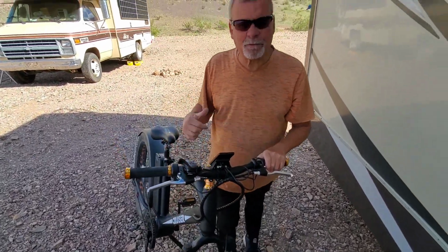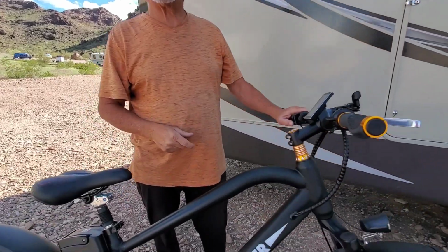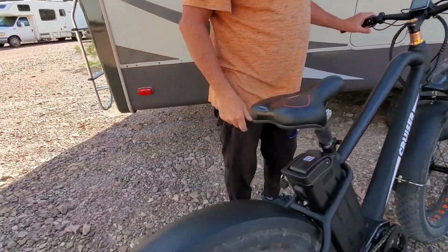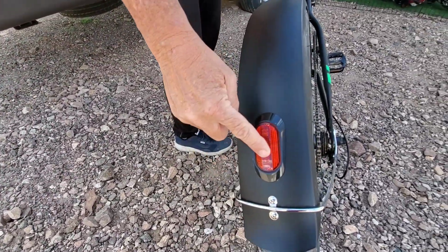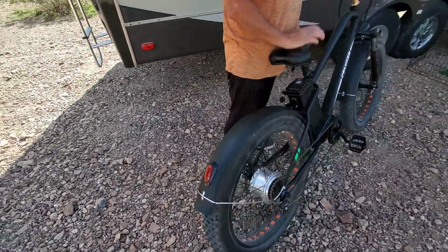All right, haven't ridden this thing at night or anything, but you see it's got a real nice light, got a nice little horn. This is a rear reflector. It is not a brake light or anything like that. This is a cruiser. It is indeed a nice little cruising bike.